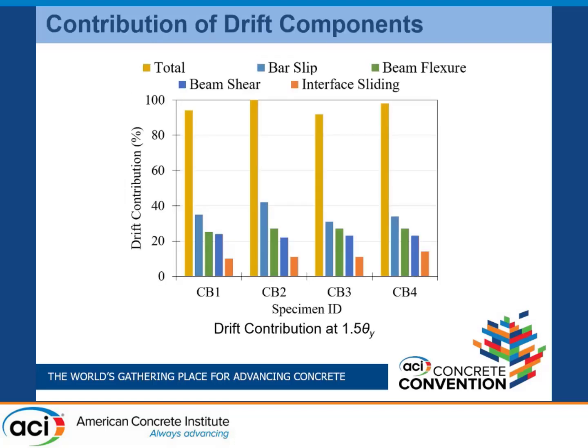These results represent the contribution of each individual drift component at the peak ductility cycle, which was 1.5 theta y. In all of the specimens, about 30 to 40% of the deformation was due to the bar slip or yielding of the bars. The beam flexure and beam shear contributions were similar across all the specimens, ranging between 25 to 30%, and sliding was about 10% across all the coupling beam specimens.